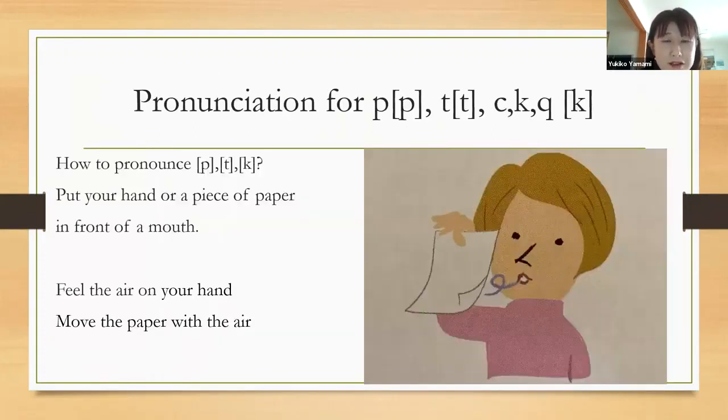Also, pronunciation of p, t, k is crucial. So I conducted how to pronounce p, t, k aspiration sounds. To pronounce aspiration of p, t, k, I asked students to put their hand or a piece of paper in front of the mouth and feel the air when they pronounce p, t, k. So feel the air on your hand or move the paper with the air. Because in Japanese pa pi pu pe po, ta chi tsu te to and ka ki ku ke ko, we don't use a lot of air, but to pronounce English aspiration of p, t, k, we need a lot of air. So this is different from Japanese sounds.